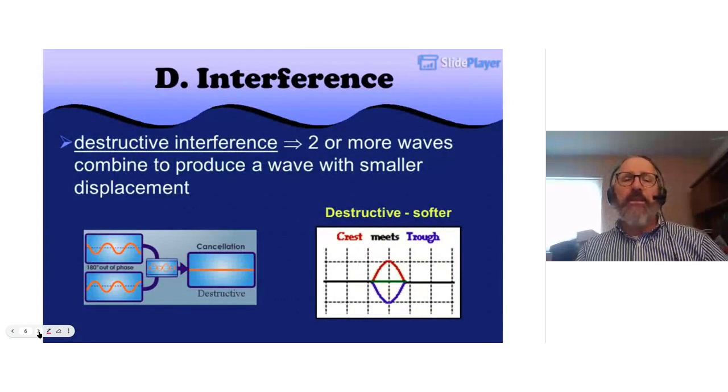And destructive interference is when they're out of phase, okay? When they're 180 degrees out of phase, this crest and this trough meet, and the resulting one is that noise cancellation we were talking about. Noise cancellation, no noise, okay? Crests and troughs meet. Here's one going like this, here's one going like that. They meet each other. The resulting wave is zero, or destructive, or even just a softer sound. So it's really kind of neat to have those.